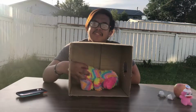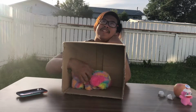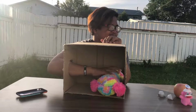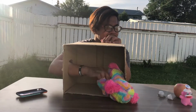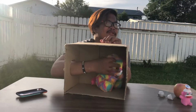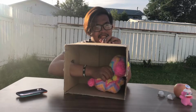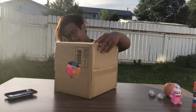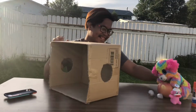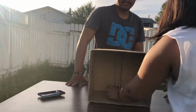Oh wait, it's a stuffed toy. Let me guess what it is. Dog. So you have a leg, so you have the... oh wait, is this a teddy bear? Oh, that's a cute one. Oh, just kidding. Next. Oh gosh.